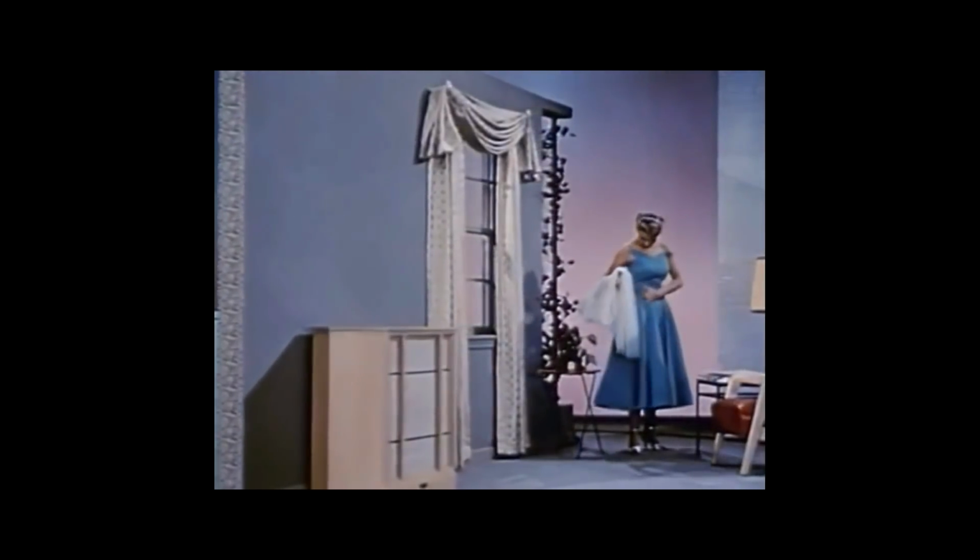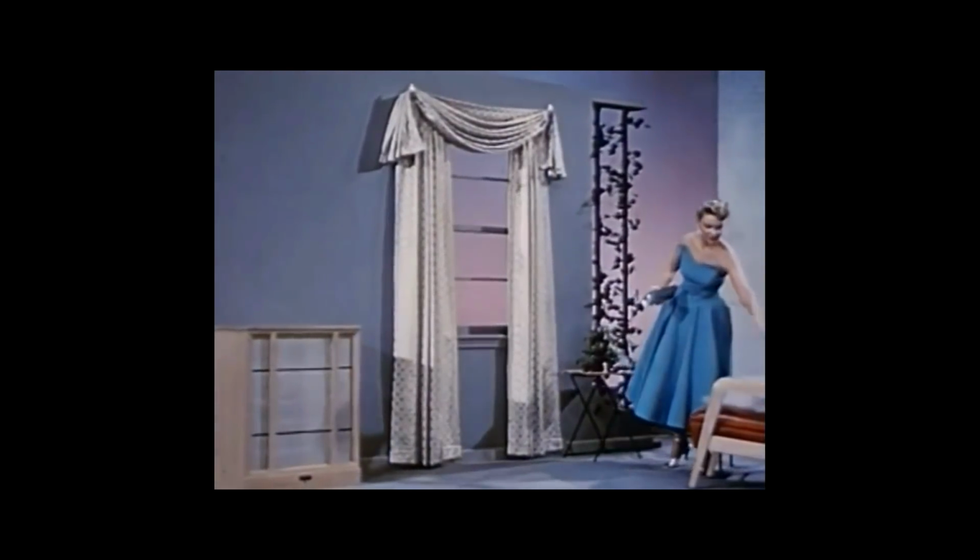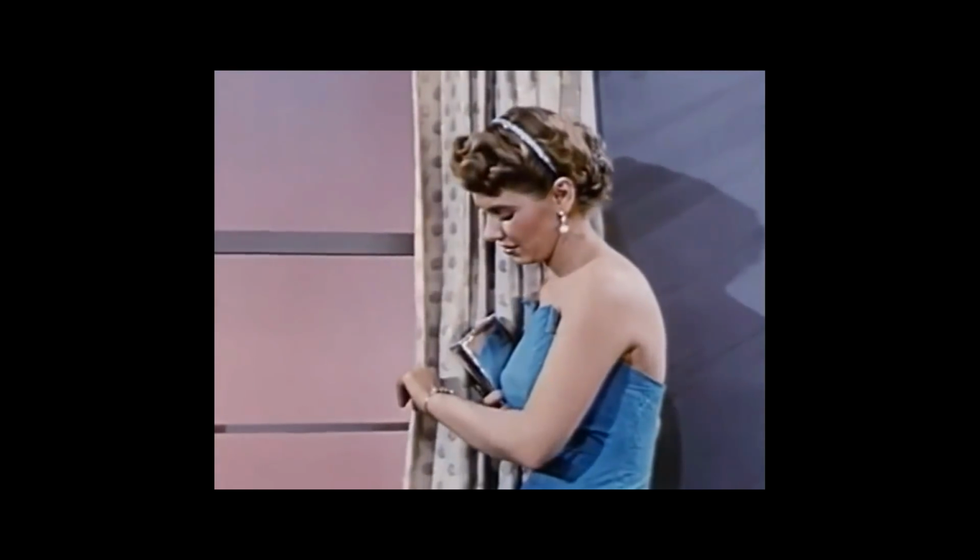Glamorous Mylar metallic yarns are stronger, non-tarnishable, withstand washing, dry cleaning, and pressing. Draperies can take on exciting new effects.